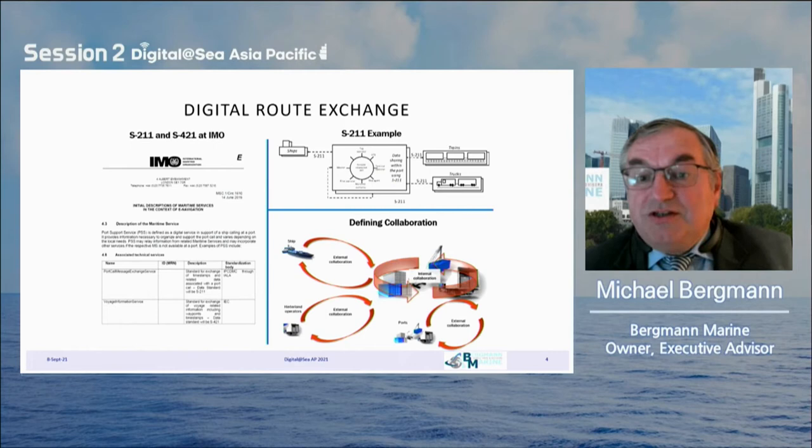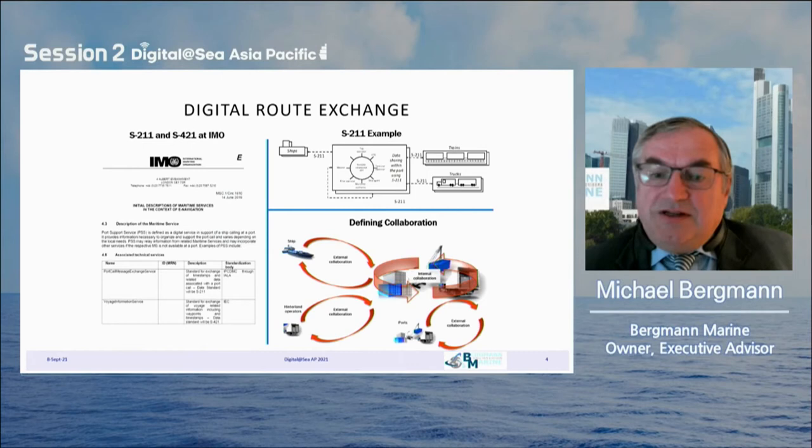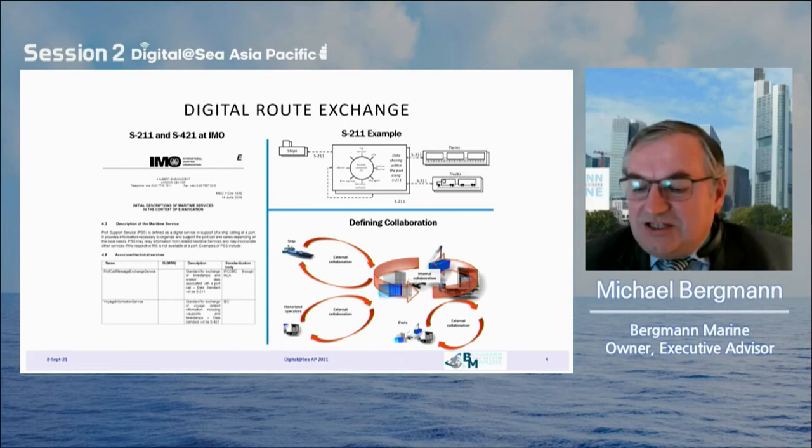We have S211, the IALA standard, which is actually governed by the International Port CDM Council, which is exchanging timestamps about the port and is enabling the port to receive the information which we have heard of from Ulf Siwe, for example, in the STM project. It's what is happening in the port? And it's also connecting the port to the hinterland, which is essential for running smooth operations.